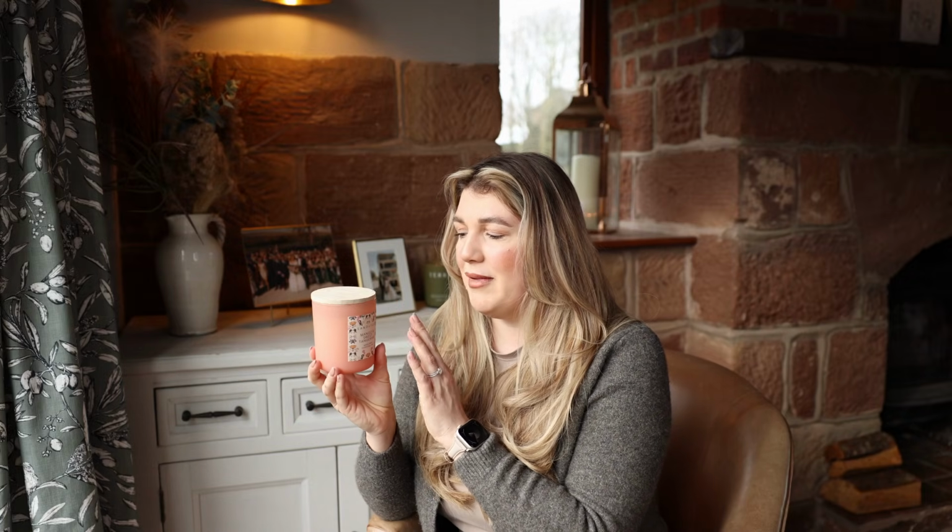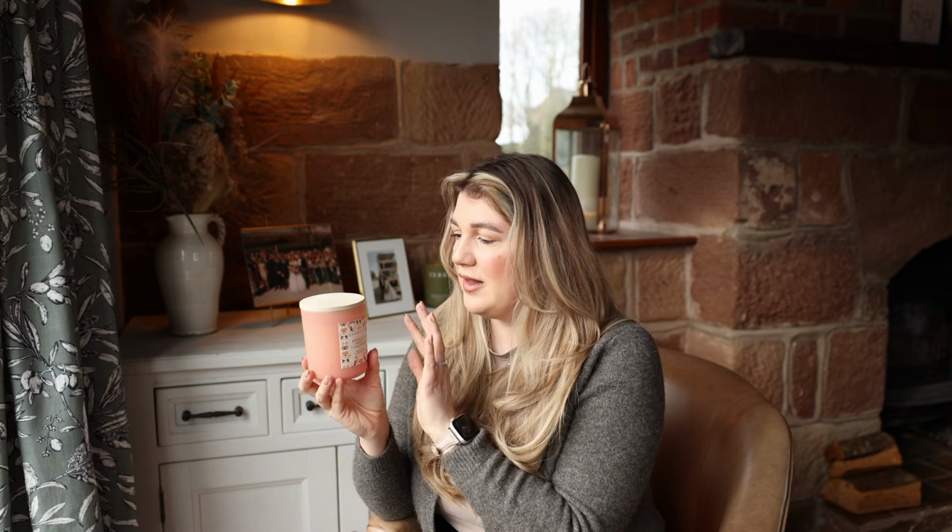One of my main things with buying candles is they need to look nice. So this particular sort of peachy colour I really like. I don't like anything too bright or garish, but just to add a little pop of colour, I think this would look really nice just sort of there. So yeah, that's my one candle purchase this week.